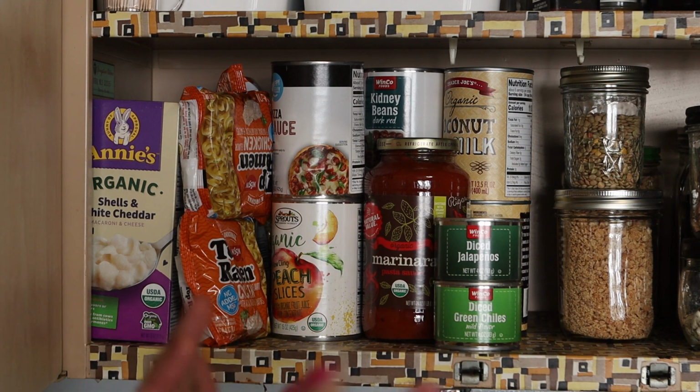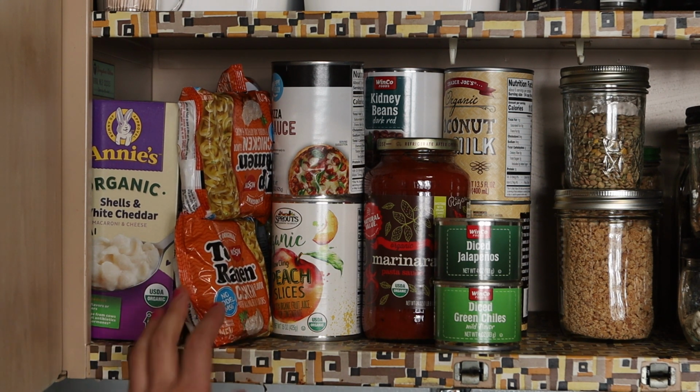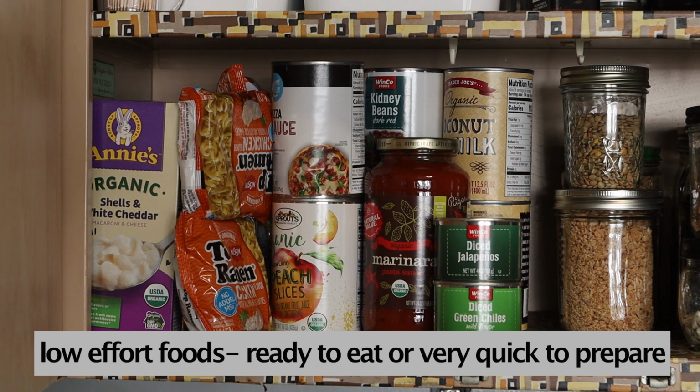And so I'm really focusing on ingredients and creating combinations of ingredients, which I will get into later, for making something delicious that is not gonna take much effort or any forethought. So I'm gonna show this in quadrants so we can see a little bit closer what I have in the pantry. In this corner, I've got my really quick, full meals.